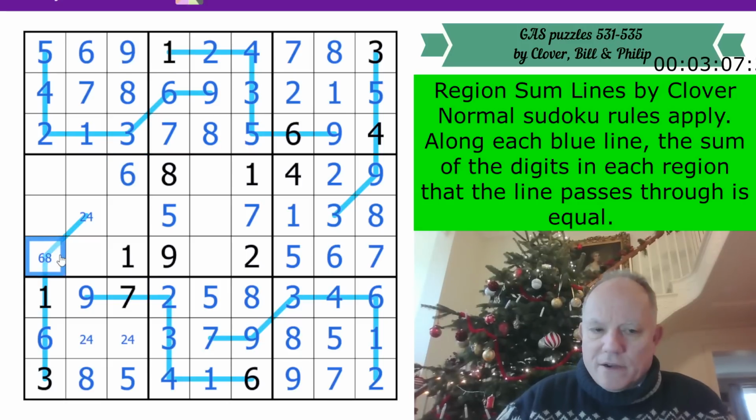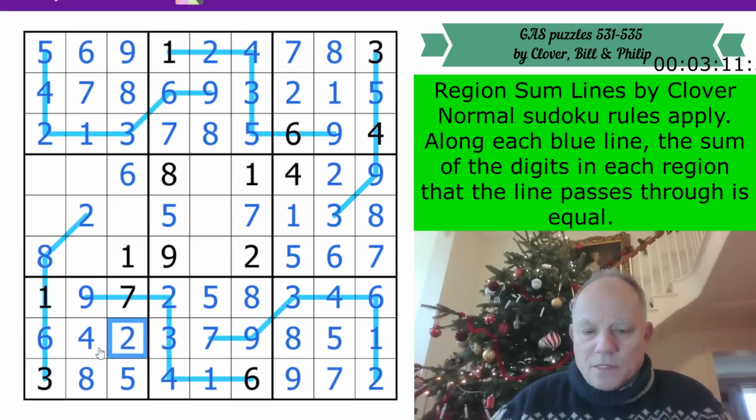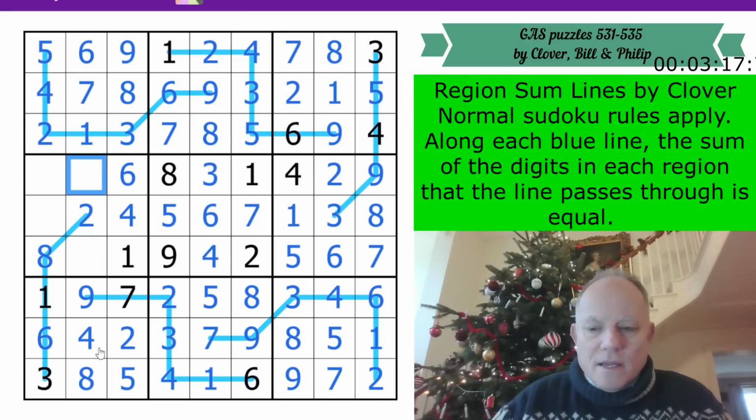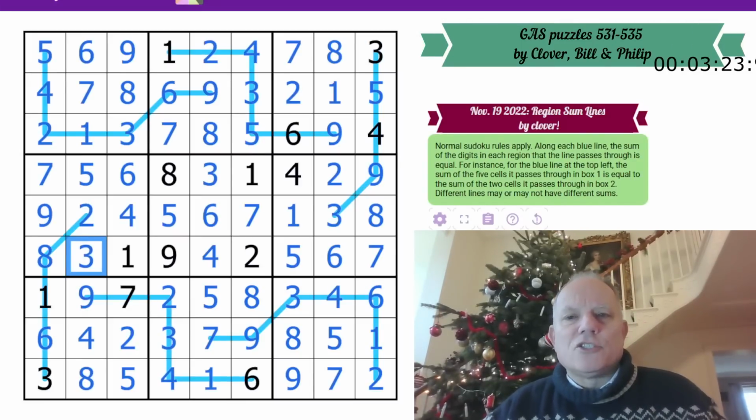Right, that sorts out our 10 sum. Just checking that as well. That sorts out the 4, 2 pair. This is a 4. Now we can do 4, 6, 3 up the middle. 5 and 7, 3 and 9, and we are done. 3 minutes 20. So that's a generous region sum lines from Clover.